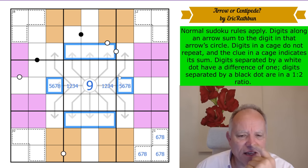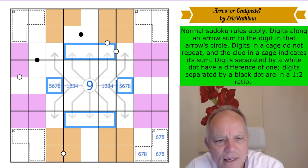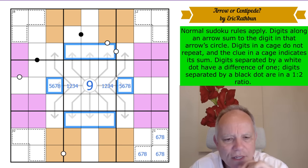And I think that the effect of that is going to be to remove 8 from somewhere. Am I right? I don't know. It's going to apply with 7 as well. 8 has to be in one of these highlighted cells. So does 7, because again, there is a 2.